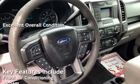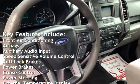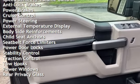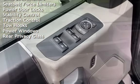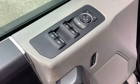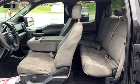Key features include front air conditioning, airbags, auxiliary audio input, speed-sensitive volume control, anti-lock brakes, power brakes, cruise control, power steering, external temperature display, body side reinforcements, child seat anchors, seat belt force limiters, power door locks, stability control, traction control, tow hooks, power windows, and rear privacy glass.